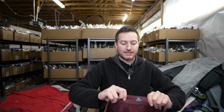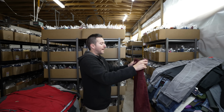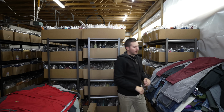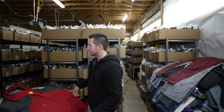This is another bread and butter brand for me, and if you've seen these before, you've seen me pick up quite a few. It's Adriana Goldsmith. These are an easy $20 bill. At my thrift store, this was $2.50. So that's an easy pickup for me, Adriana Goldsmith. That is the Protégé model, and I usually price them between $25 and $29.95, depending on condition and style.